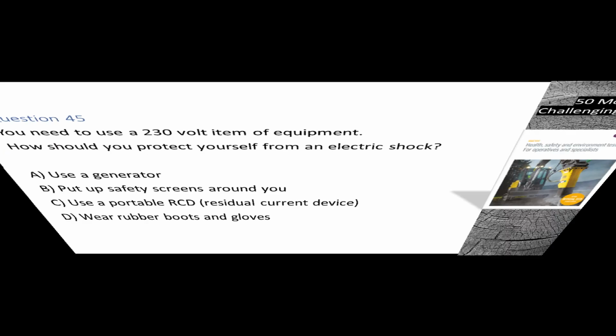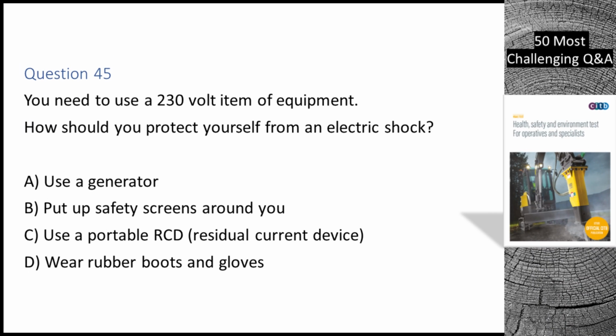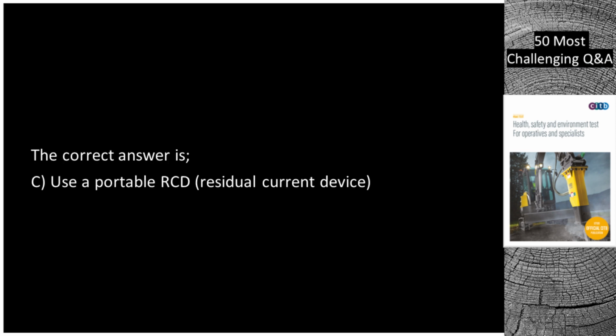Question 45. You need to use a 230 volt item of equipment. How should you protect yourself from an electric shock? A. Use a generator. B. Put up safety screens around you. C. Use a portable RCD, residual current device. D. Wear rubber boots and gloves. The correct answer is C. Use a portable RCD, residual current device.